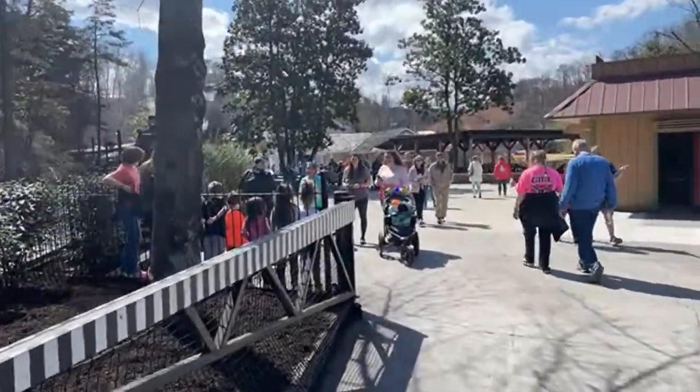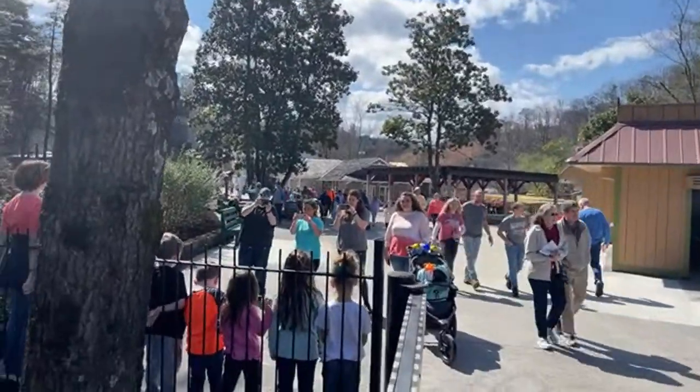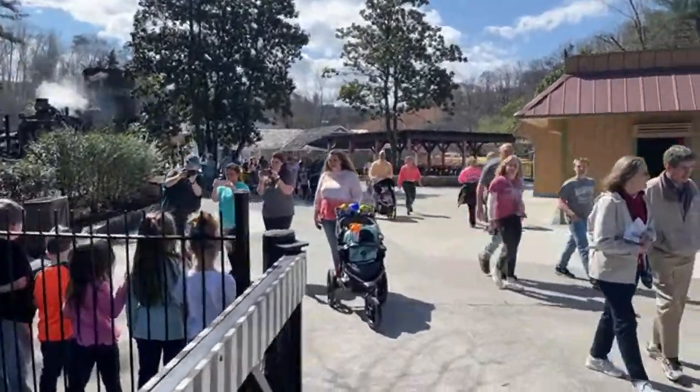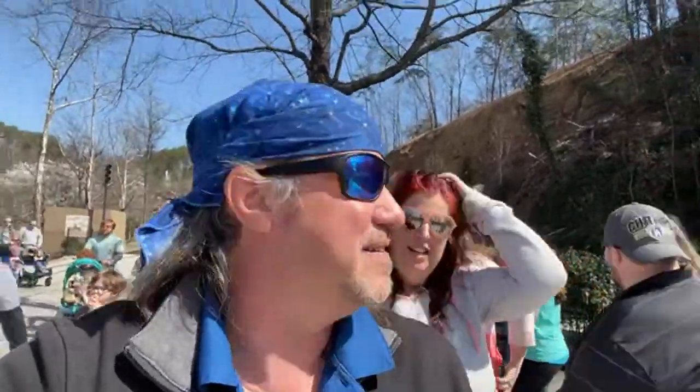Oh, maybe we can get in their picture real quick. What do you think, guys? If you don't know Rob, he loves the photo bomb. I can't help myself. I love getting in people's pictures. And I always give a big wave, too, when I do it.